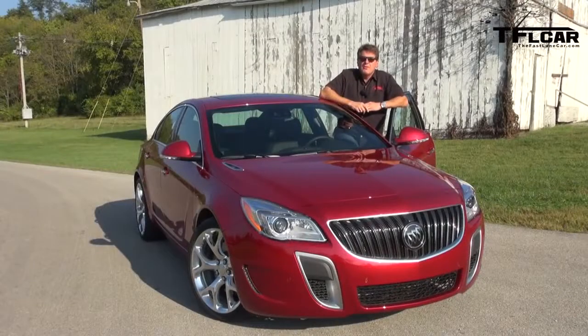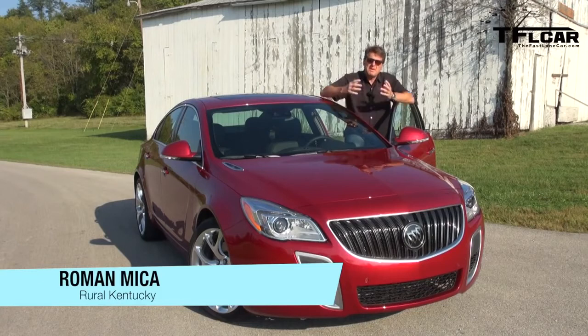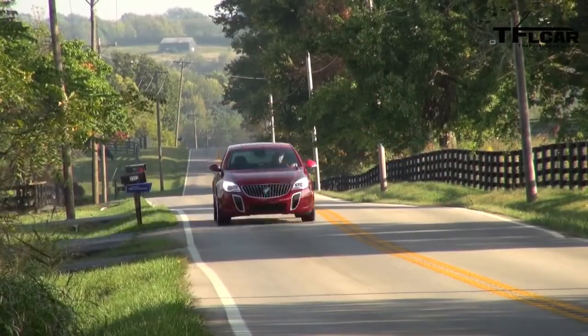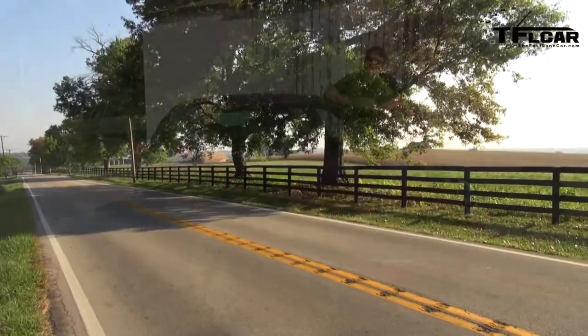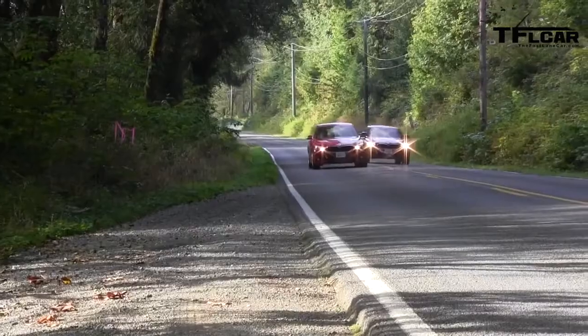It wasn't that long ago that when you thought of Buick, you thought of your dad's Buick probably. You know, the Roadmaster, a big American classic car. Not any longer. This is the new face of Buick. It's the Buick Regal GS, and it is the hot rod of the Buick brand. With a turbocharged and all-wheel drive platform, this is the one you want if you want something that's sporty and fun. Coming up next on the Fast Lane Car.